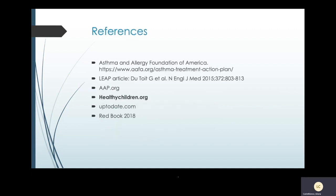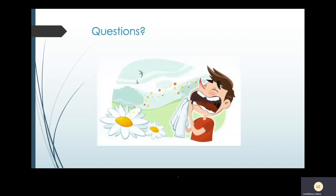So some references for you. I'll point out the healthychildren.org reference. This is a great website for parents, and it has lots of information about all kinds of pediatric topics.